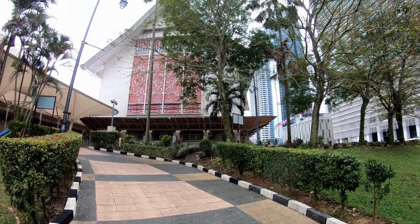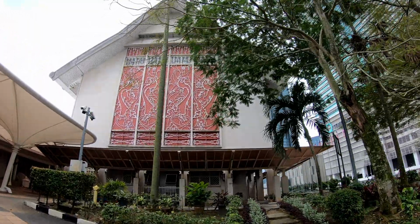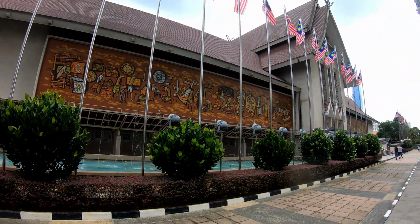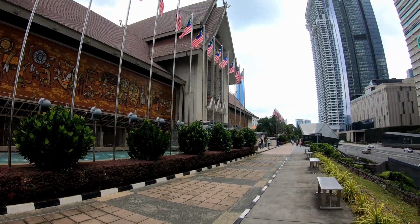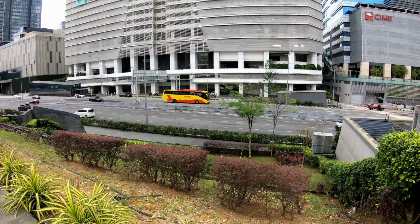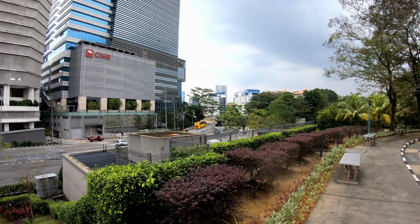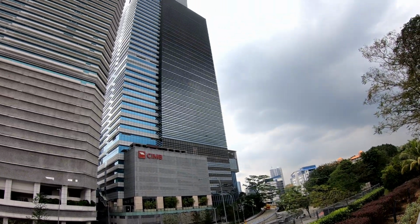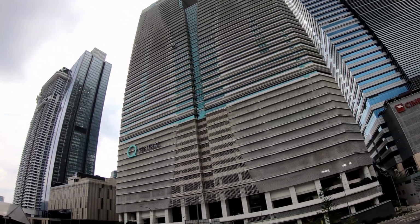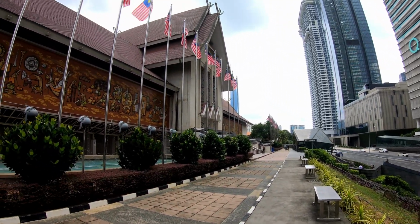I'm coming up to Museum Negara, which is the National Museum, a place that I do not recognize anymore. Of course, I remember the front entrance. This over here used to be just a small tiny road leading to Jalan Travis, but now it's a motorway. And of course these buildings, they weren't here when I was a kid. So I'm not going to go in.